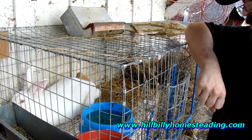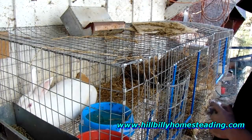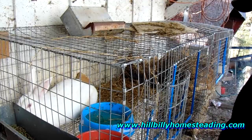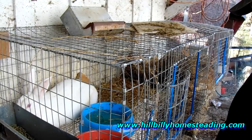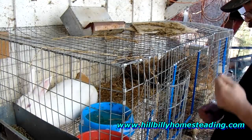And she ignored them. She had the babies on the wire. She ignored the nest box, okay? And she just showed absolutely no interest whatsoever in those babies and taking care of them or anything.